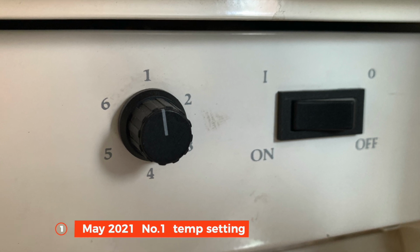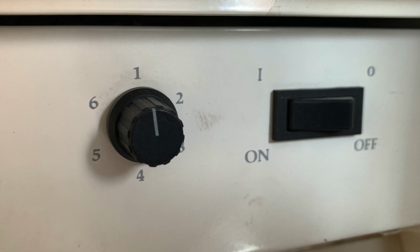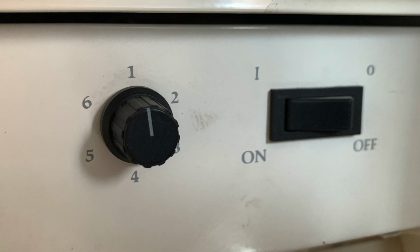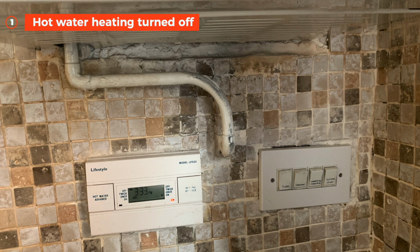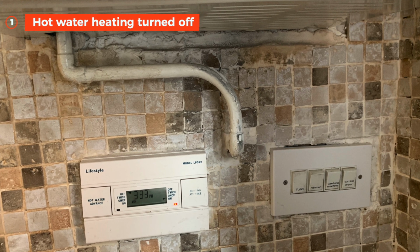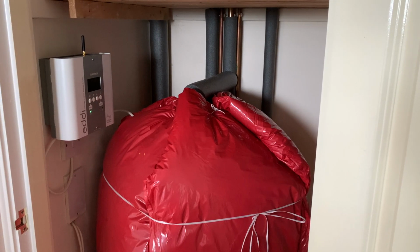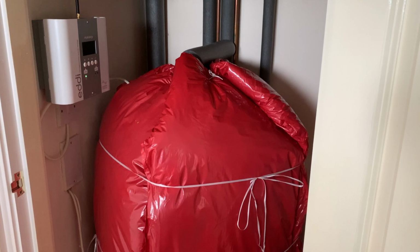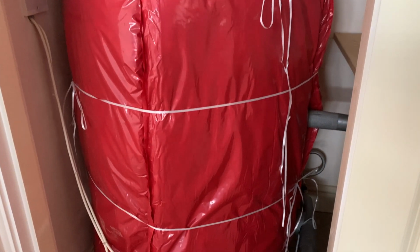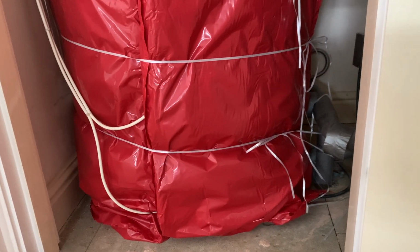But we decided to run a test to see if we could leave it at #1, the lowest setting possible, and still retain warmth in the house with our central heating. We don't use the gas boiler for hot water heating. That was turned off at the same time. So it's just space heating. The hot water is dealt with by excess solar using the myenergi eddi, either from excess solar or from low cost overnight electricity to heat our hot water, which works fine. That's actually cheaper than using gas.